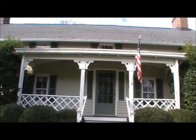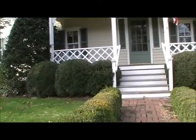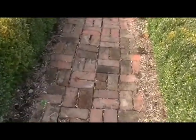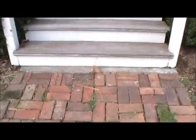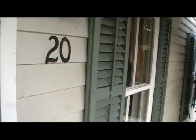You can see the little windows above the porch. We've got some block paving on the pathway coming up to it. The stairs, the wood is probably in need of a little bit of attention. It looks a little bit dried out to me. You can see the shutters.